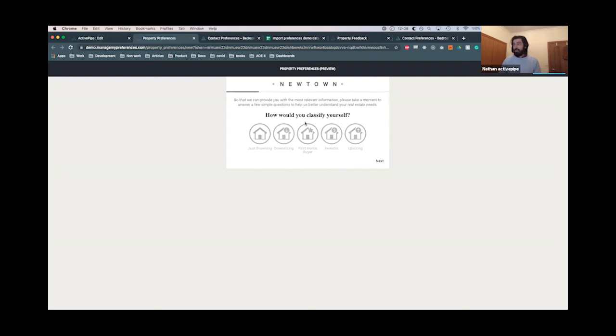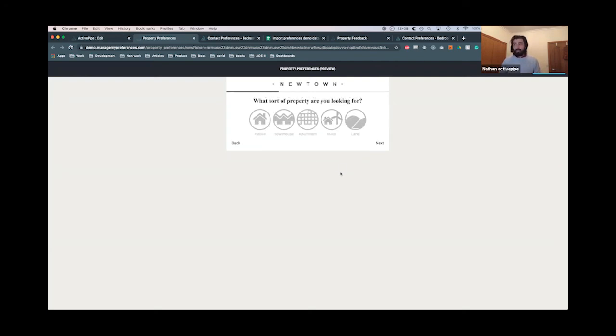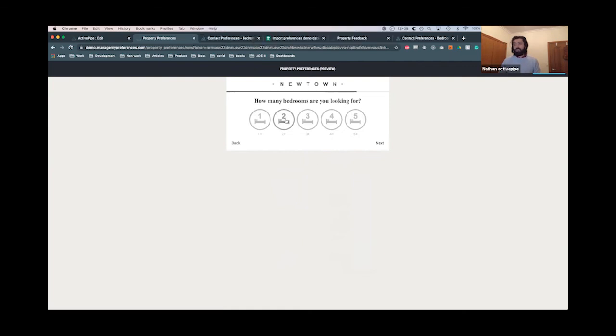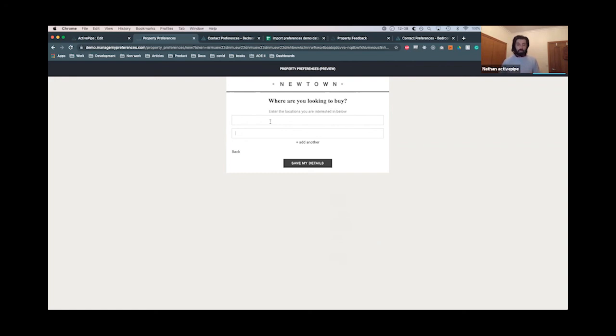So how do you classify yourself? Let's say I'm an investor. And what type of property am I interested in? Houses. They can specify their price range. They can specify their bedroom count. And they can actually choose which locations they're looking to buy. So you can enter multiple locations. I could be looking in multiple adjacent areas, or maybe I'm even looking at two totally separate areas.